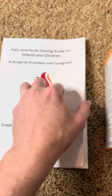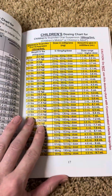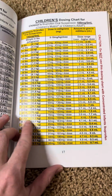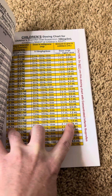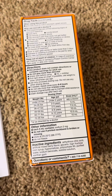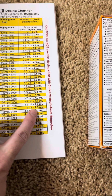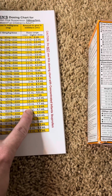If I'm using this dosing guide over here, I'm going to find the product that I'm using. So this is the children's ibuprofen, 100 per 5 milliliters. And I'm going to find 35 pounds on this dosing chart. So she's right here. And it says I can give anywhere from 4 milliliters all the way up to 7.9. No wonder that 5 milliliters it's telling me to use is not quite cutting it, because maybe it's too low of a dose. Now, maybe it does cut it. Maybe I can even go a little bit lower.